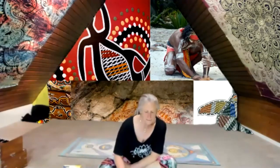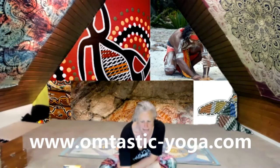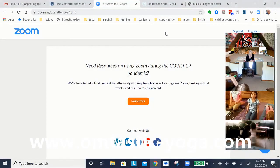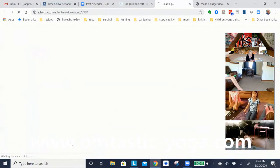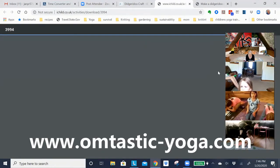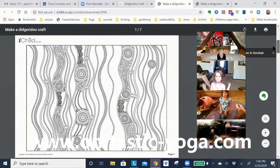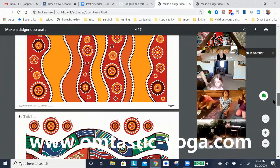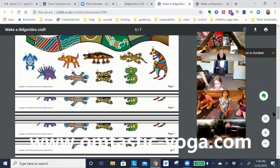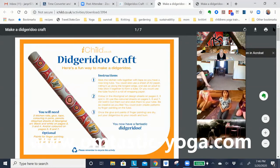And while you're working, I'm going to share my screen with you because I have a really cool project that you can do. The project is on my website. You can go and download it. It is this craft right here. You can make a really cool didgeridoo. Okay? And all you need is paper. So here are the directions, and they have some really cool designs that you can cut out or color. So you can get those off of our website. And you can also make that a little bit later if you want, okay? But the link is on today's event on the OMTASTIC website.